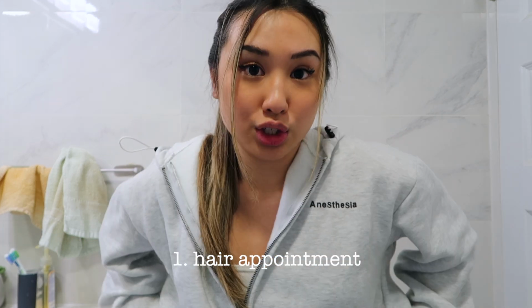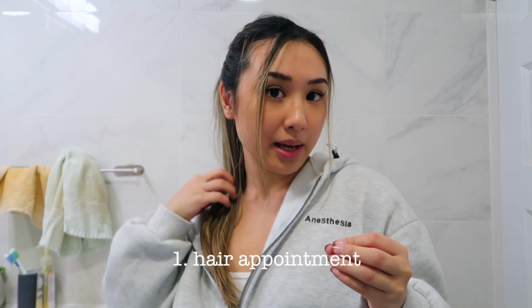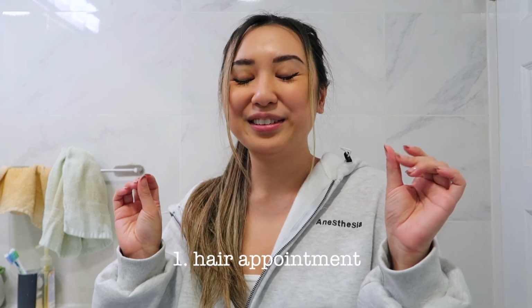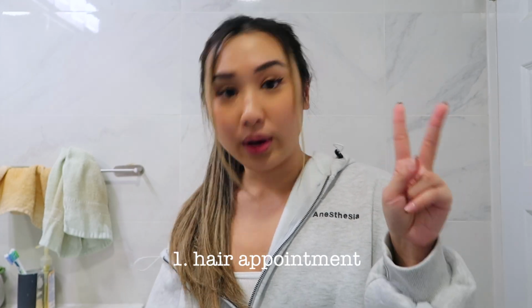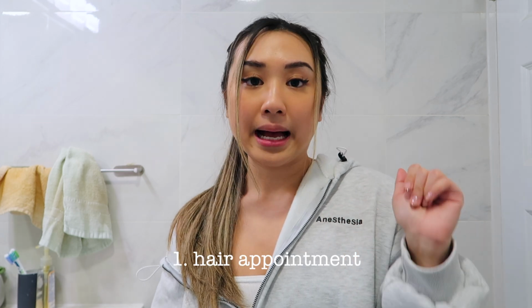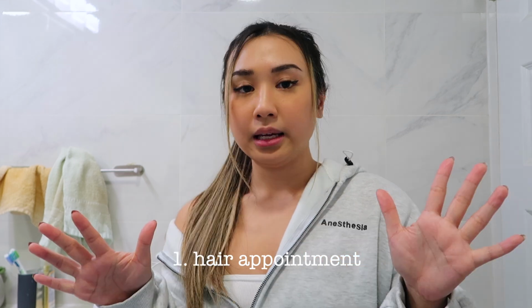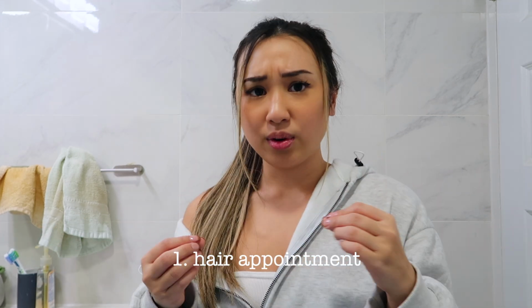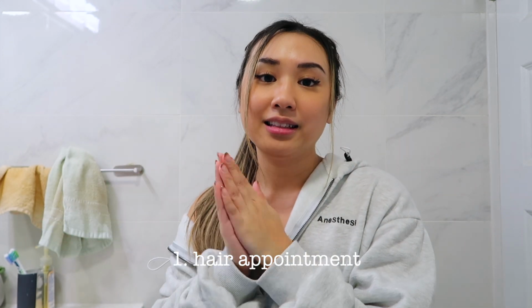As for the appointments, I booked my hair appointment today. I barely know what I want to do, but I just know I want to do something, although my hair looks kind of cute right now. So I booked it in 2 days. Literally, I have to figure out what I want to do. But yeah, it's a cut and color. I always get a cut and color. It is kind of long, and I kind of want to cut it a little bit shorter. So we'll see.